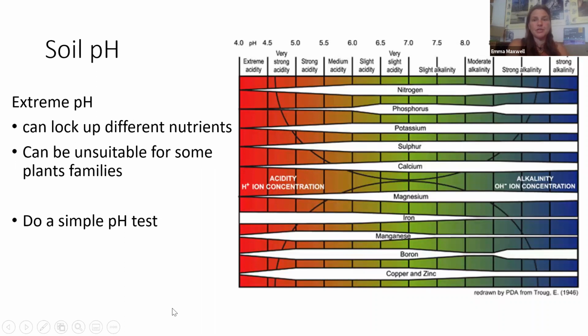So this little picture here shows you about soil pH. There's a little testing kit you can get, costs a couple of quid. You put a bit of soil in it and it gives you a rough idea of what your soil's like. You can also talk to your neighbours or local farmers. Neutral is 7, and then you've got acid or alkaline. When you're on the extremes of those, it can lock up some of the nutrients, so knowing your pH can help you identify some of these deficiencies.